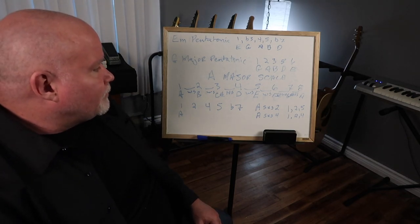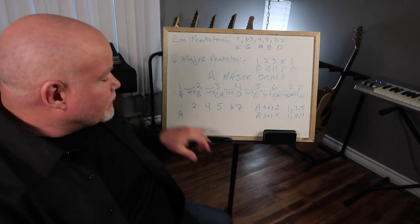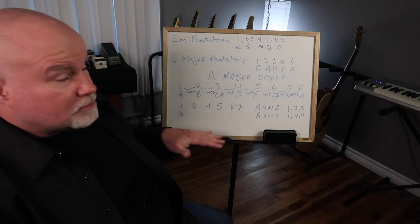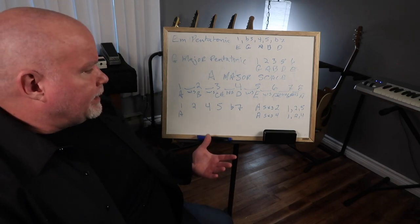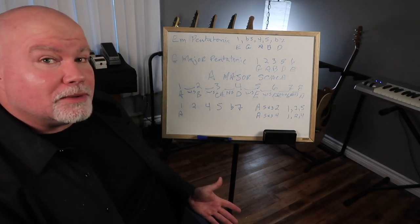So you can call it whatever you want. Third mode of the minor pentatonic scale. In this case we're doing an A, whatever you want to call it. But that's a way of thinking that a lot of guitar players don't think. It's getting more mileage out of something that they already know. That's another concept you don't see a lot of people always doing.